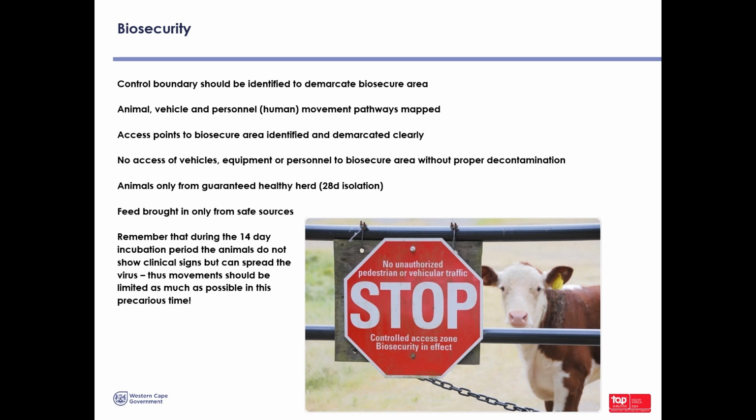Your feed, remember, must come from safe sources. And as I mentioned before, that 14-day incubation period where the animals do not show clinical signs is when it can spread without anyone being the wiser. So movements at this stage, where we know there is virus circulating in the country, we should keep as limited as possible until we know there is no more circulating virus in the country.